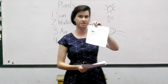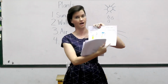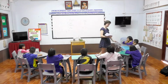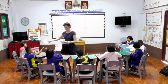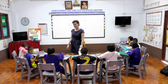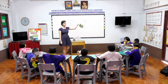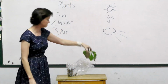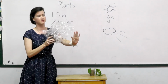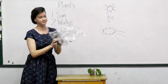And we have our prediction sheet from last week. We filled out day 1, day 3, and now we'll look at our final day to see the difference between our 2 plants. Yeah, it's beautiful. Crow. Raccoon. That one's yours. And that one's yours. Good. We're going to look at our 3rd box today. And we have our plant that is not in the bag. And we have our plant in the bag where we stopped what? The air. That's right. We stopped the air from getting to our plant.